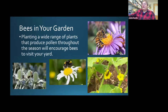One of the ways to get a lot of bees is to plant a wide range of plants that produce pollen throughout the season and encourage bees to visit your yard. So you have to think about it throughout the whole season. Even at this time of the year, that's one of the challenges in spring: what are bees going to eat early in spring before we have a lot of flowers going on?